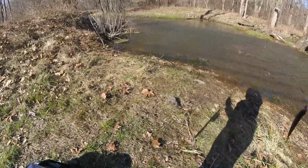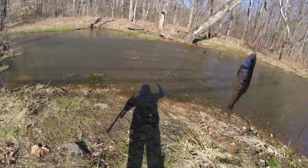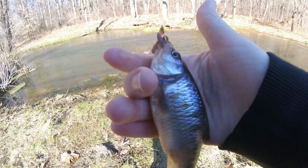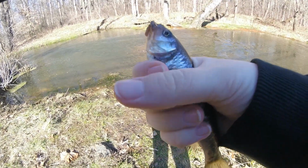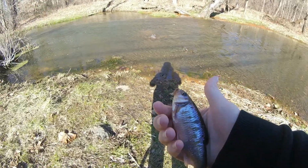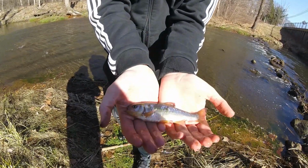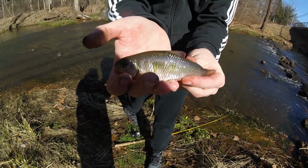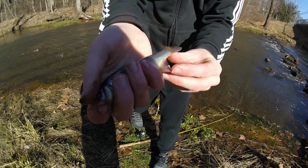So I got another common shiner. Here we go. And I'll get back to you guys when we have the next fish. Got another little common shiner. Quite a common fish here in this creek if you throw it in the right spot. So beautiful little guy. Let's get him back.